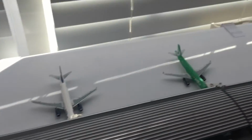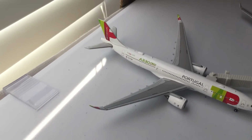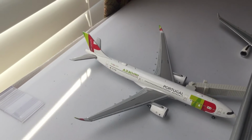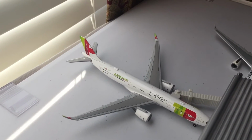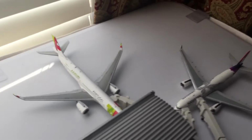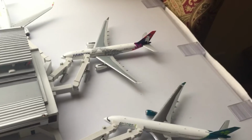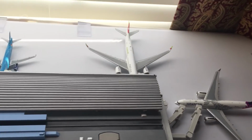And I'm also very, very excited about TAP Portugal's return, because they are, you may not know, still a partner airline with JetBlue, with flights either from JFK or even Boston connecting via JetBlue to Lisbon. And they still have their partnership with Aer Lingus and Hawaiian and all that. So I'm glad they've still continued to fly out of Terminal 5.